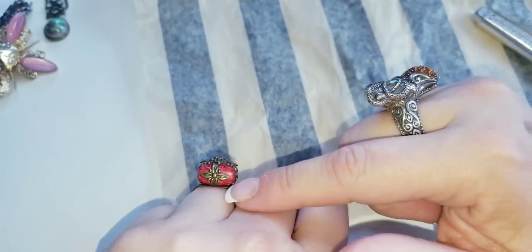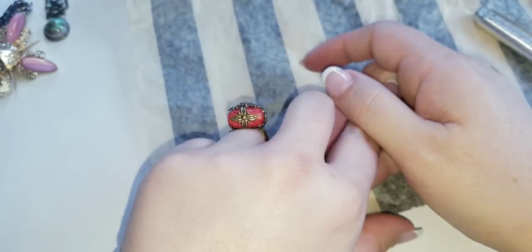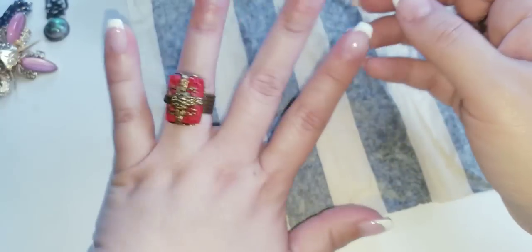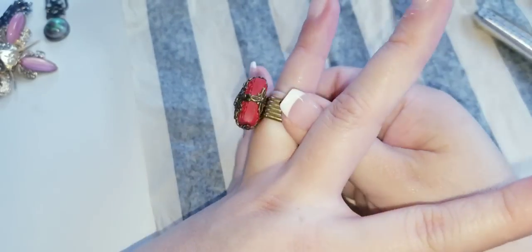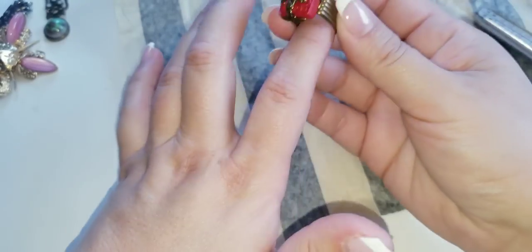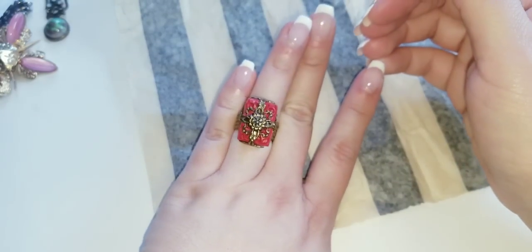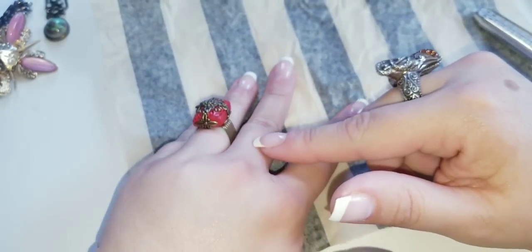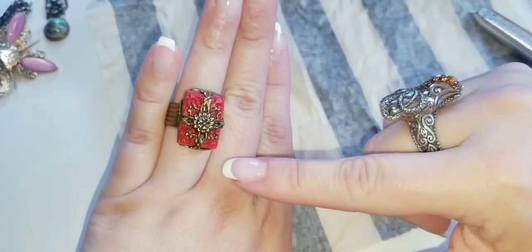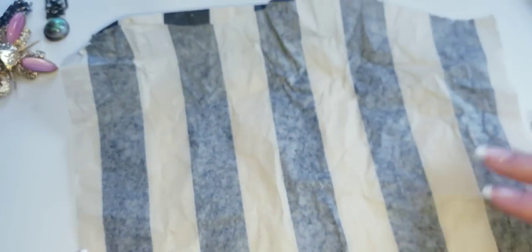I just couldn't leave this piece behind. She wasn't that cheap either. So if anybody wants this ring, it is $30. This one is $30. I'm gonna put it on this one. This belongs more on like a ring finger or a pointer. I've never seen a ring with cinnabar in it. That is great. Okay, look at the design. Beautiful. $30.